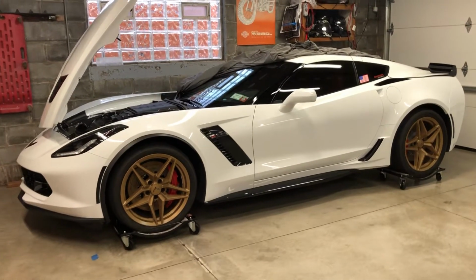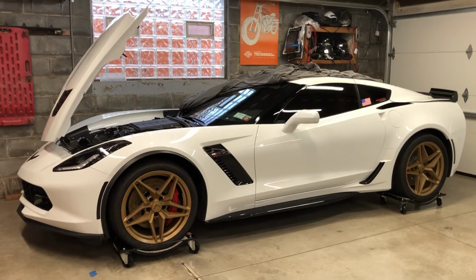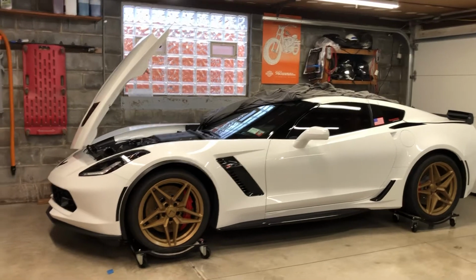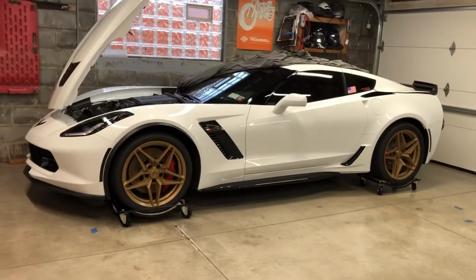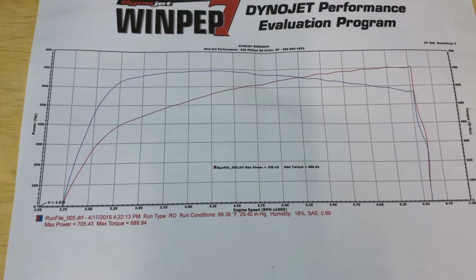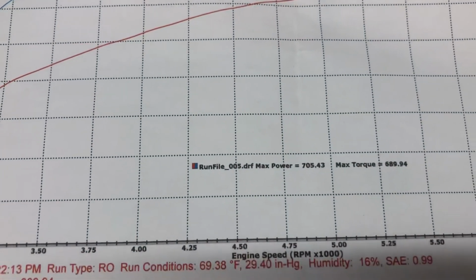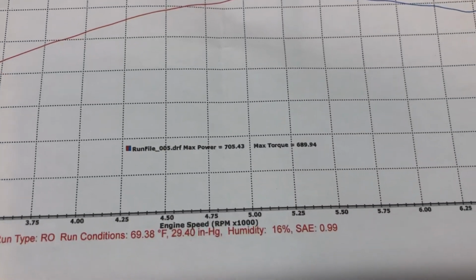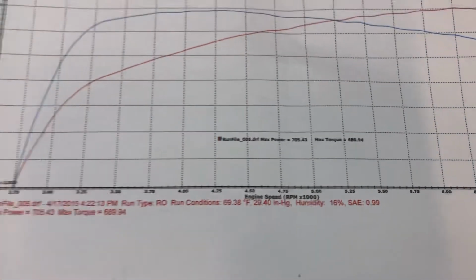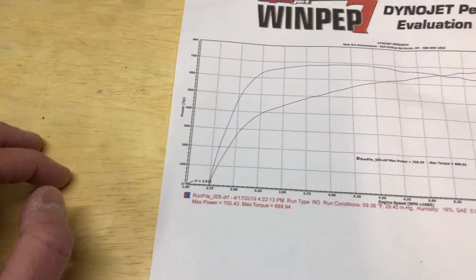And then I had the car dyno tuned. So I had it tuned in the spring of 2019 with what I would consider significant bolt-ons. So meth injection, the 2.3 liter blower, and full exhaust. And what I'm showing you here is the dyno graph from that setup. So as you can see, max power 705 horsepower, max torque 689 foot-pounds.